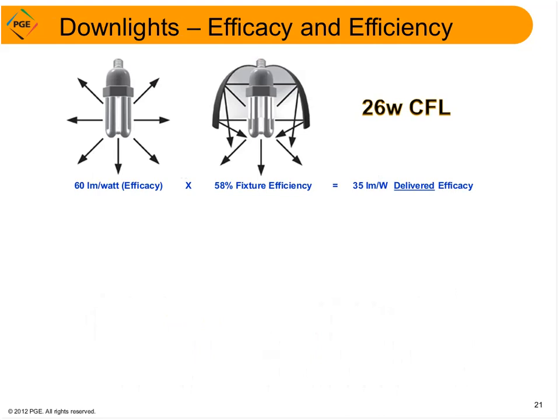Here we're going to talk about efficacy and efficiency. Efficacy is a term we learned earlier. It indicates the lumens per watt of a light source. In this example, we have a CFL with an efficacy of 60 lumens per watt. However, the number of lumens that are delivered to the room is decreased because you need to install this CFL in some type of a fixture.